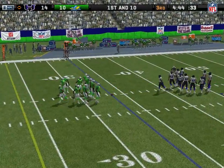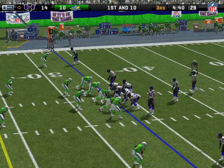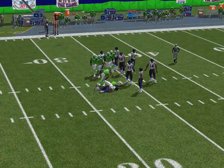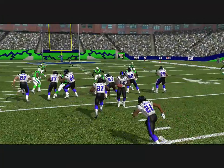Watch the hard count. He hands it off, setting up play action. Throws it, and his pass is completed. Donnie Abraham wraps him up and now has 4 tackles.